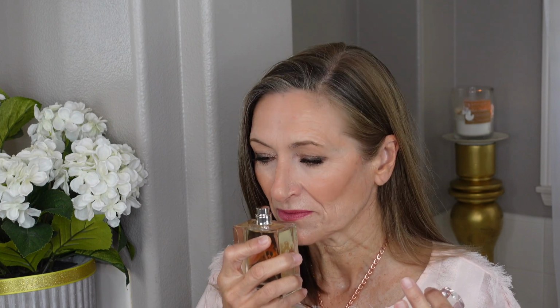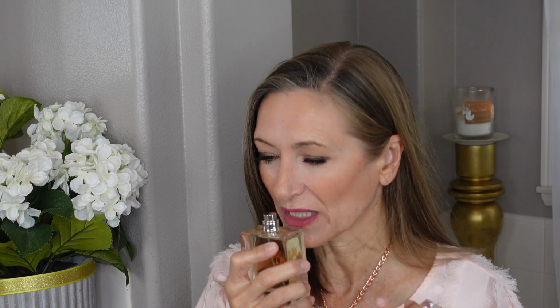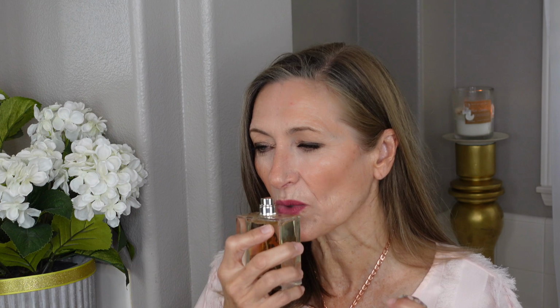It has some hyacinth, you pick up on that. It's got some cassis, it's got some red apple. It's got Amalfi lemon in there, and you do pick up on the lemon, I like that. It also has some lime, red poppy, honeysuckle, jasmine, magnolia, musk, orris root, and some patchouli. So a lot of florals in this one. It almost is a floral soap, but more on the cheap side. I hate to say that, I really do. But I'm not impressed with this one at all.